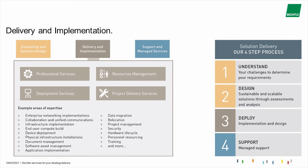So some example areas on that: networking implementations, collaboration and unified communication installation, infrastructure implementation in terms of data center relocation services, device deployment to end user, document management solutions, software asset management, data migration, and the list goes on. So that's one area in terms of access to those professional services and development deployment skills.